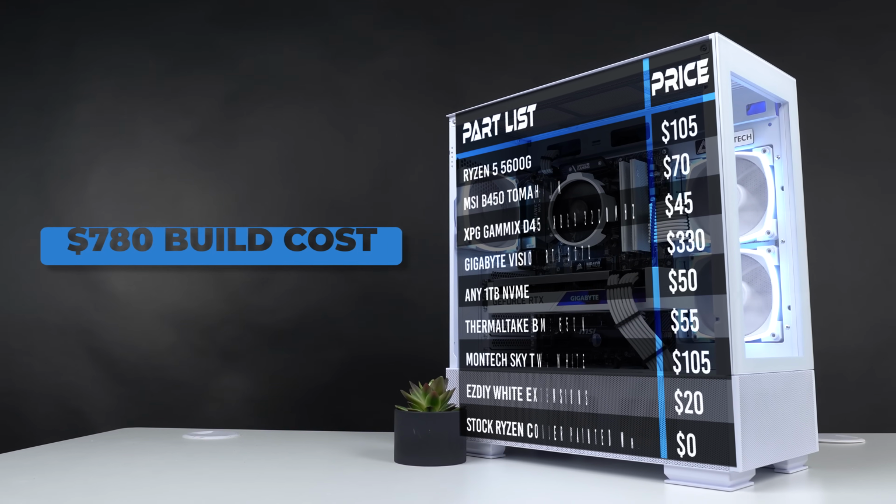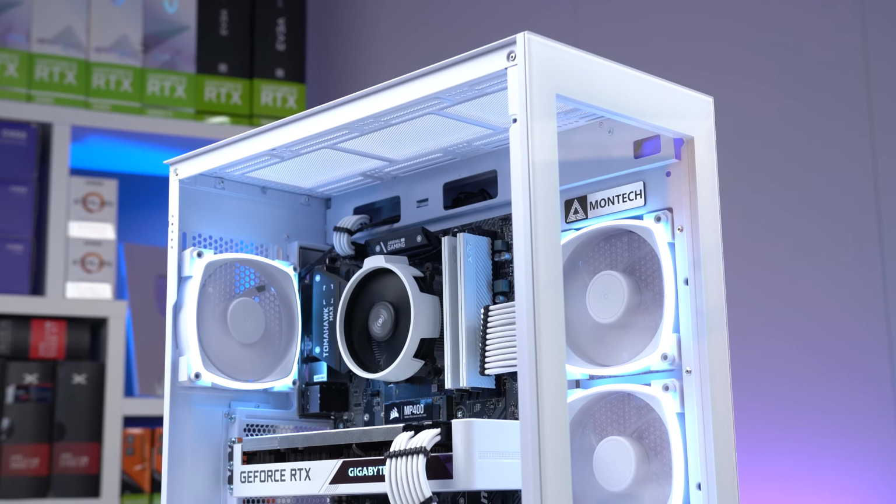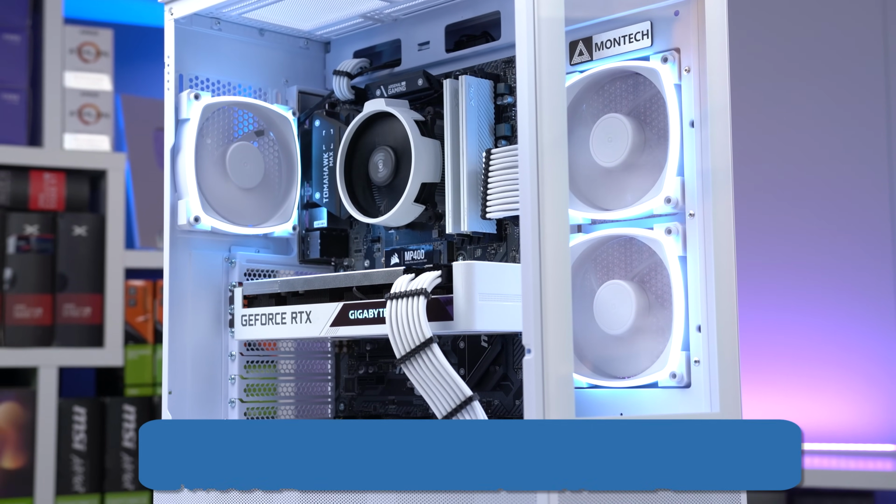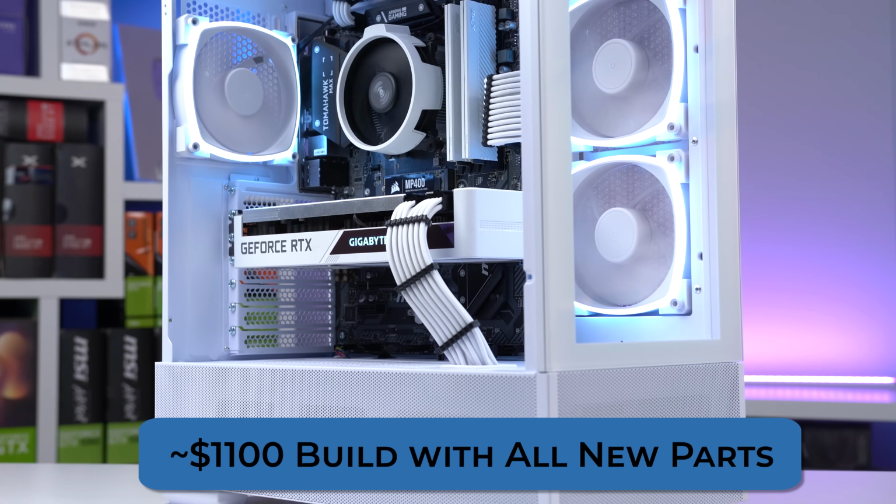Remember that the way you get a Ryzen 5 and RTX 3070 build to cost this much is to buy the CPU, motherboard, and especially GPU used. This would otherwise be like an $1,100 or $1,200 build if you bought it all new.